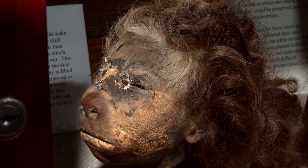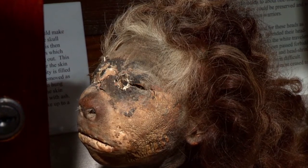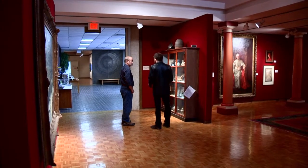We have two shrunken heads, and they're from South America, and of course shrunken heads is now an illegal practice.